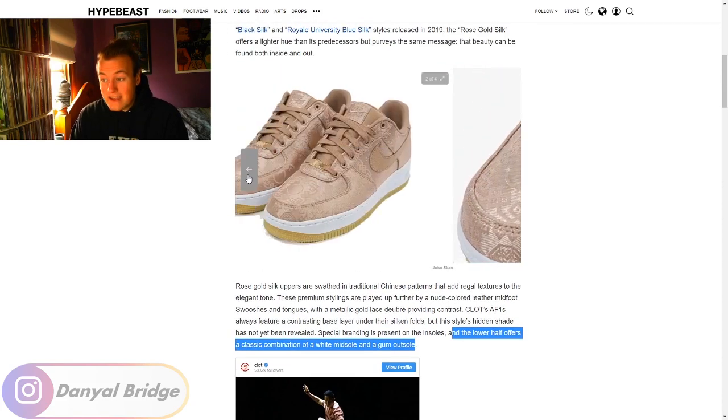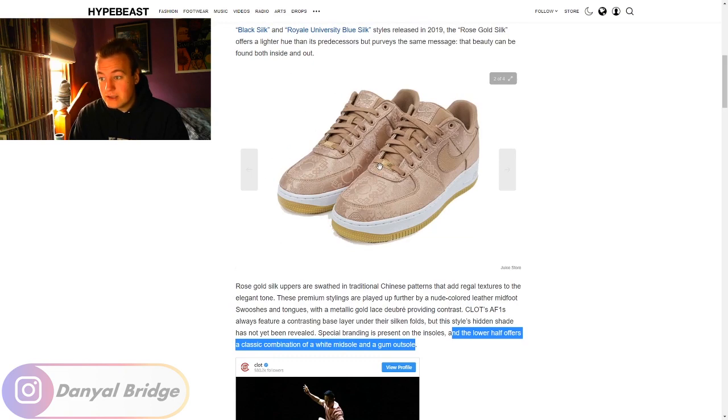You literally can never go wrong with an Air Force One release if you do a white midsole and a gum outsole. You literally can't. I honestly doubt that there is an Air Force One that looks horrible with a white midsole and gum outsole. I fully doubt it. It's just such a wonderful color combination. Sometimes they go with a darker outsole, but either way, it just works.